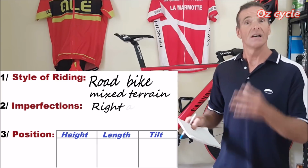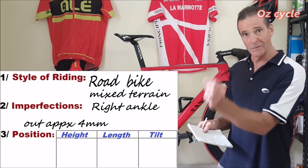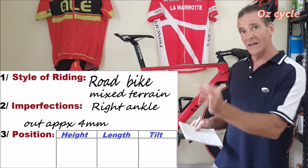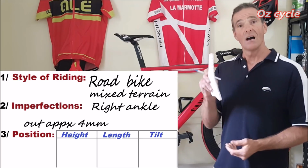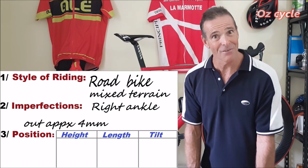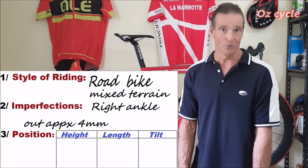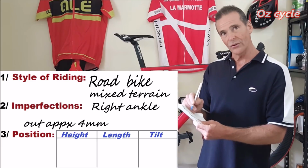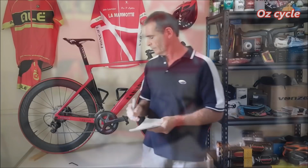Write them down. Your weight usually changes over time. If you've got a goal in mind, you want to lose weight or you want to gain some muscle for track racing, whatever it is, write that down as well. Flexibility, try and touch your toes. If you can't, well, measure how far away you are. Over time you might get more flexible or less flexible. So a reference, always write those things down. So in the imperfections, so that's point number two.